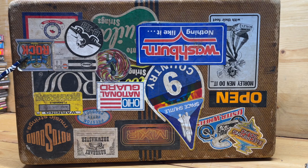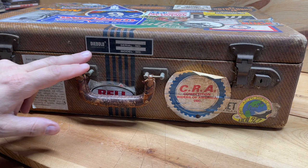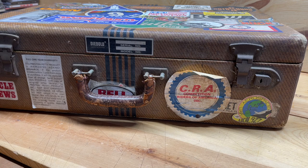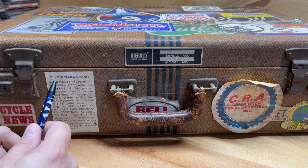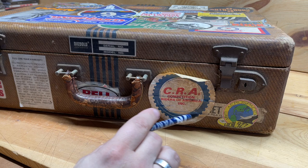A flammable sticker. Roth Sound Music Strings. And this is a Diebold suitcase. Over here to the left, kind of hard to see, but you got Cycle News. Full 1-year warranty, the Preston Petty product. We have the Bell Bicycle, CRA, Competition Riders of America. Down here we have the Aerospace, some radio station, maybe local 927.